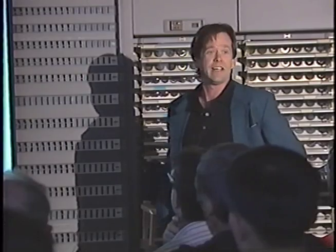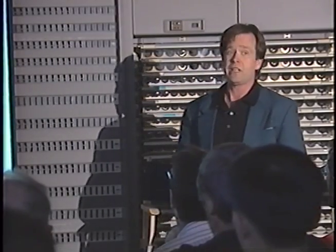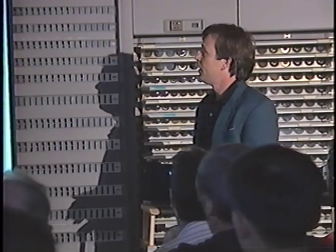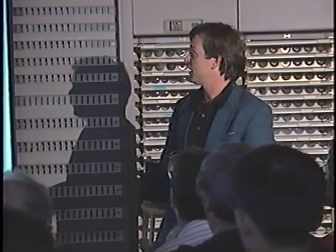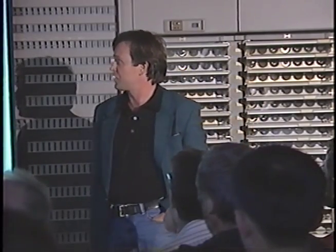The SAGE Direction Centers, which you saw briefly during the film, were four-story concrete blockhouses. They had their own power plants, partly because the power grid might go down in the event of a war, but mainly because the machines took so much power. They had an entire floor devoted to air conditioning. The one floor was devoted to the two duplexed computers. We've already heard these statistics of the enormous size of the machine.